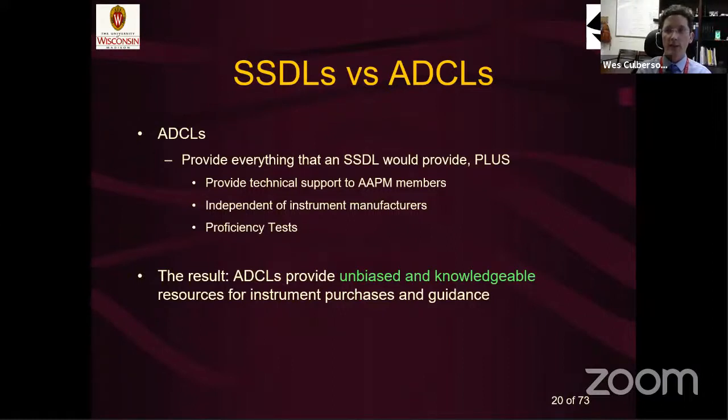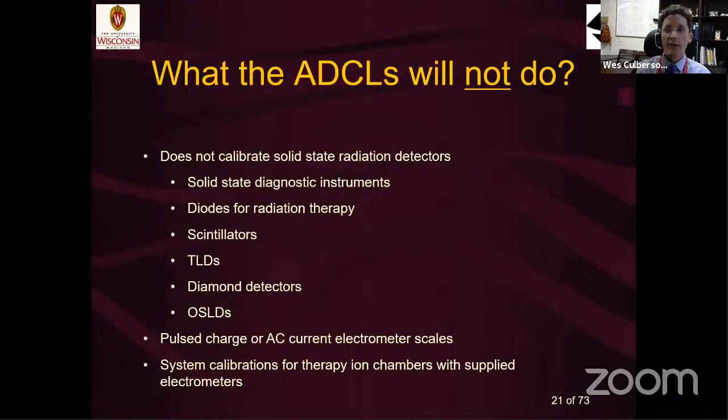That's different. A lot of SSDLs in the world happen to be with manufacturers, and it is very convenient, right? If you buy an ion chamber from a manufacturer, and if they have a cal lab, then it's very nice to just have them calibrate that and have faith in that number. But in the United States, and actually North America overall, in Canada as well, they're not affiliated with manufacturers. And I really like that, because then there's no bias when they recommend equipment, and any other bias at all.